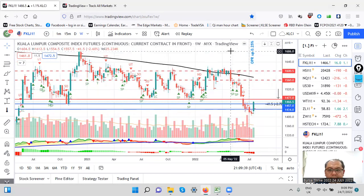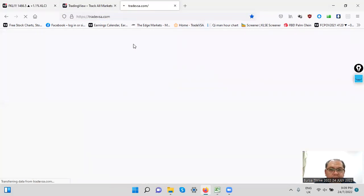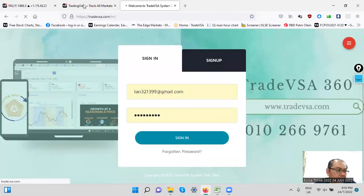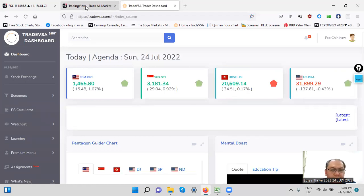Okay, so this is a little bit about Malaysia, and now maybe I'll go to trade VSA 360 and see what stock we can have a look at. If you have any stock you need me to have a look at, you can also type it here, then I can also have a look if I have extra time.